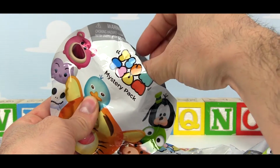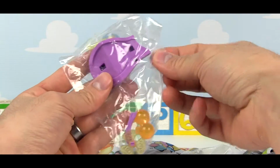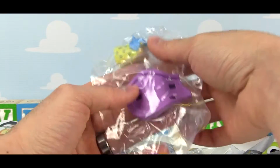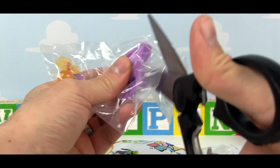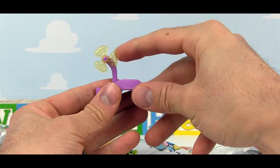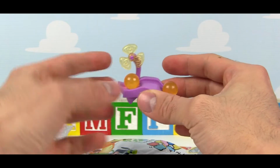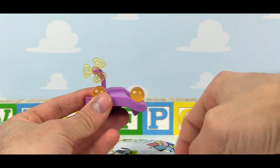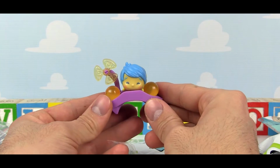And it is Joy. Joy from Inside Out with basically the same setup here as Sadness, only different color memory spheres, of course, the joyous memories. So I'm gonna go ahead and set her up now. It takes a little minute, so I'll speed this up and we'll be right back. Okay, and now here is Joy's stand all set up. Basically the same thing. The little spinny thing is on this side on this one though. And Joy sits right on here. Super cute.